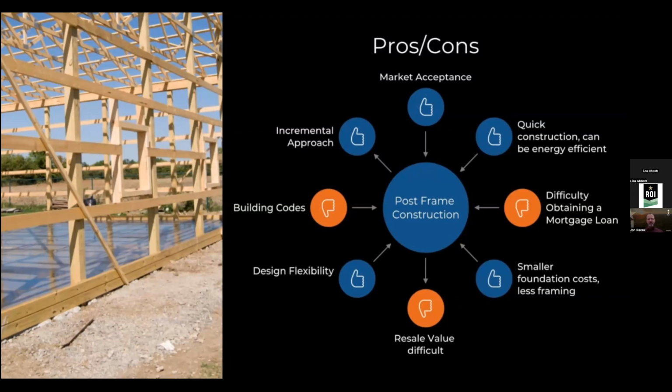Market acceptance is, I think, getting better. I've talked to people who work in, say, Boston. Their building codes, their permitting offices would never allow this, but I think there's a lot more acceptance in rural areas. I think partly because people are familiar with pole barns, right? And so it's a small jump from pole barn into house. Quick construction, like I said before, it can be very energy efficient.